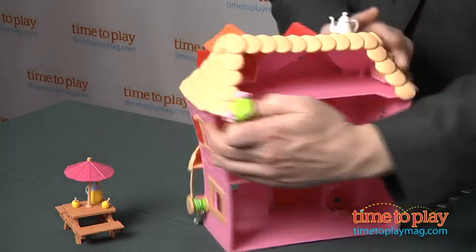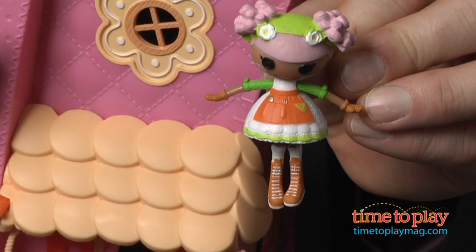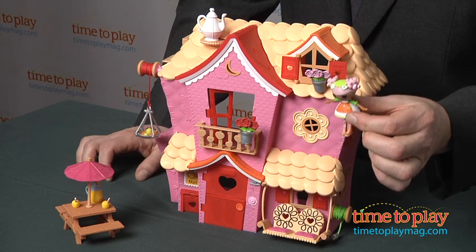The Sew Sweet Playhouse comes with an exclusive Mini Lalaloopsy doll, Blossom Flowerpot, and a picnic and lemonade set. In addition to being really cute and colorful, this is a perfect and value-packed option for open-ended doll play.